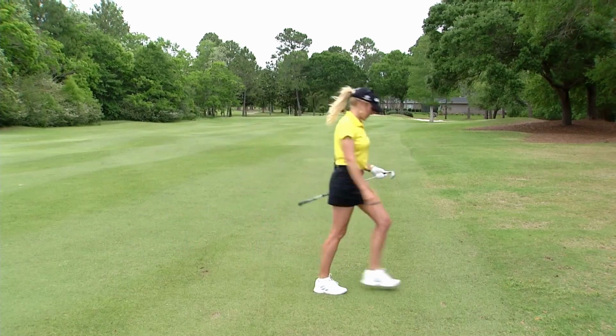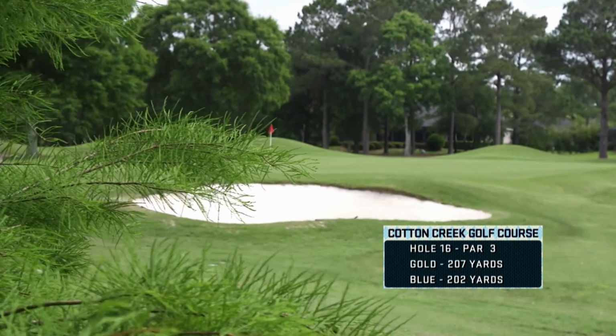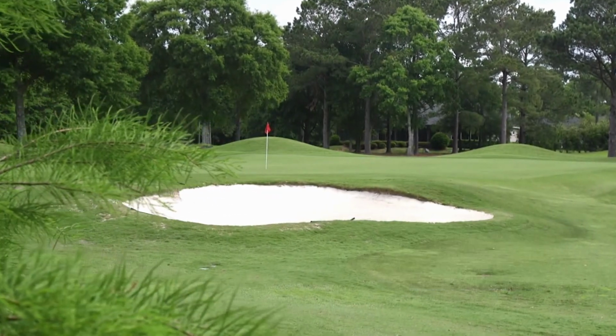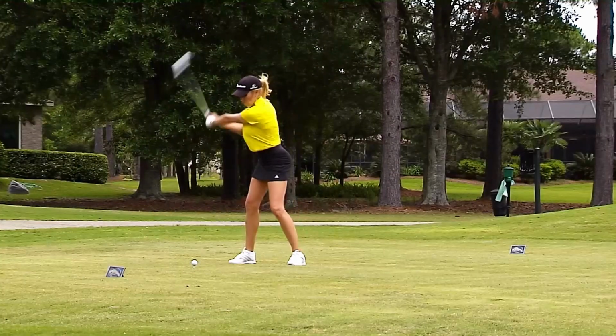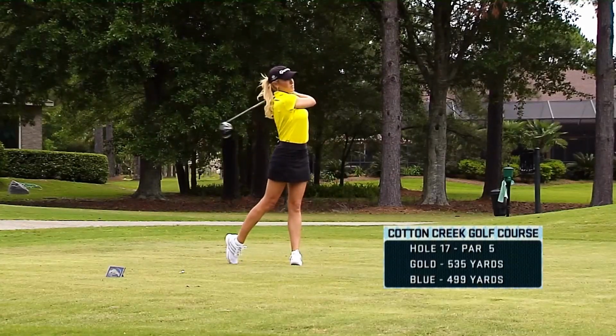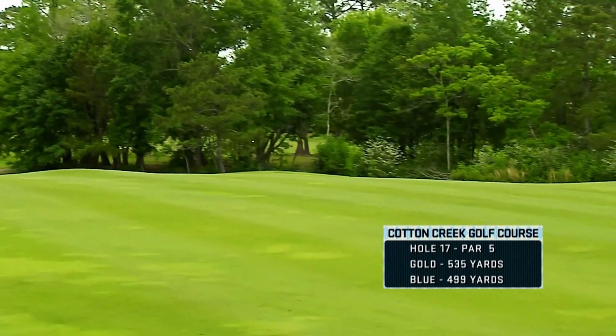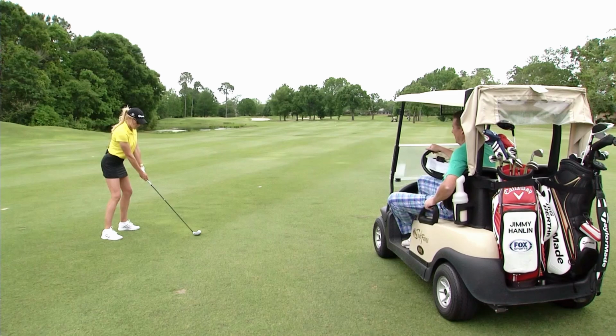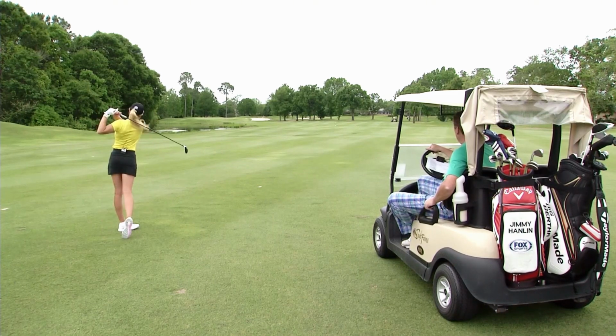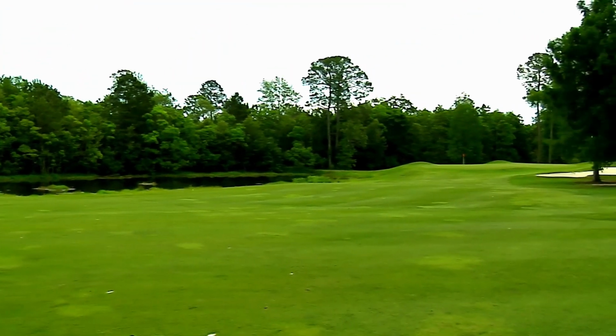Hole number 16, par 3, over 200 yards from back here. The key to this hole is the green's a little bit elevated. Make sure you take enough club to get it back there pin high. Hole 17, par 5, very generous off the tee, so go ahead and bust that driver. But if you can get it up the left side, you can reach this in 2. Good ball. That was toasty right there.